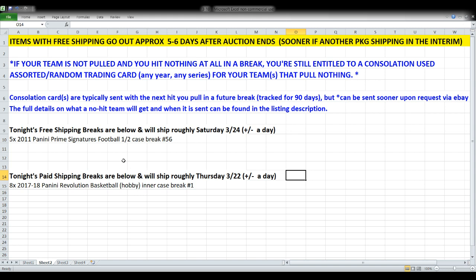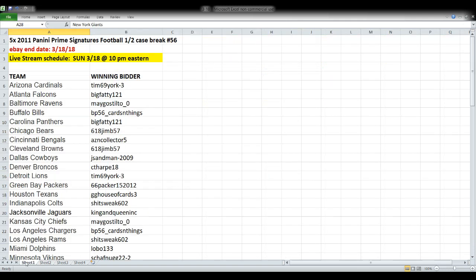And also, if you are in one of these breaks, particularly the first one, where every team may not pull a card, please take a moment to take a look at what you see there, which is basically you're still entitled to a consolation card for your team if you don't pull anything in the break. Typically, that would be sent with your next hit. Could be sent sooner if you shoot me a message on eBay and let me know you want it. And, of course, there's more information about that in the listing description.